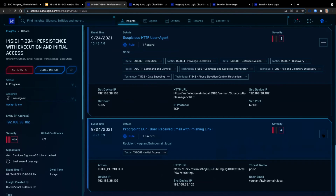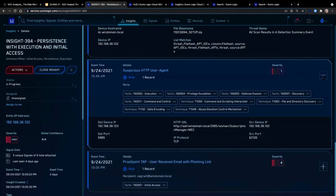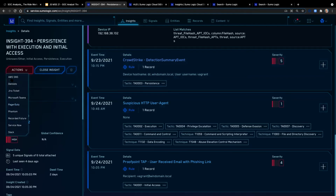On the right-hand side, if you click on that dash to a plus, it basically just collapses the different pieces, okay? So here's all of the different signals that built that insight. And on the left-hand side, I can close the insight if I want to, or I can take action. And this can be customized, but out of the box, it comes with a lot of integrations, right?